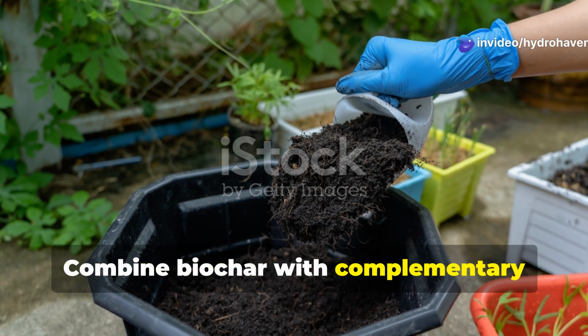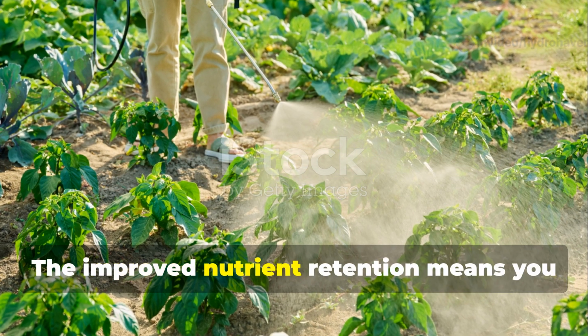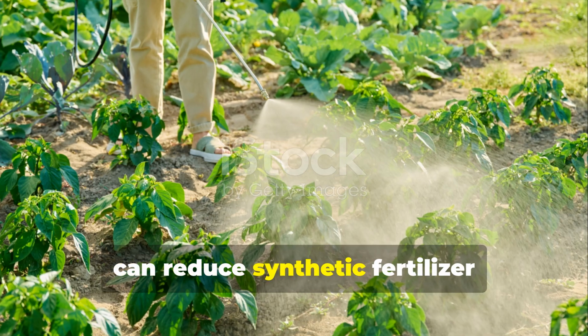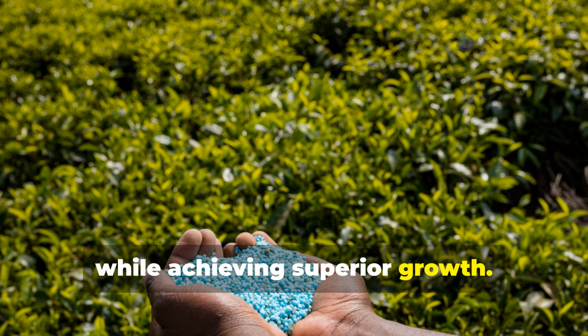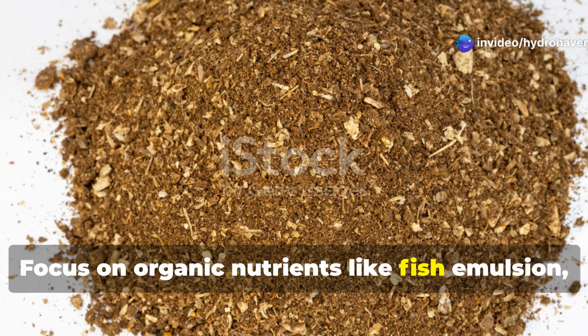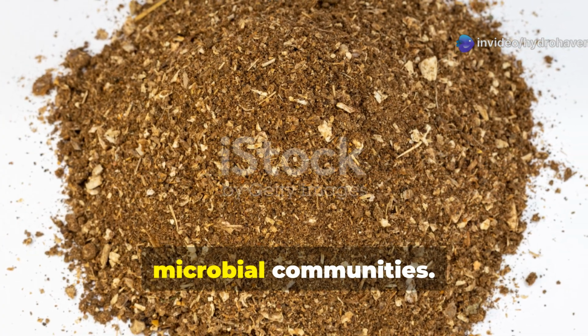Combine biochar with complementary growing techniques to achieve truly spectacular results. The improved nutrient retention means you can reduce synthetic fertilizer applications by 30 to 50% while achieving superior growth. Focus on organic nutrients like fish emulsion, kelp meal, and compost, which work synergistically with biochar's microbial communities.